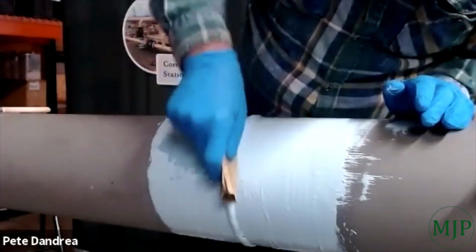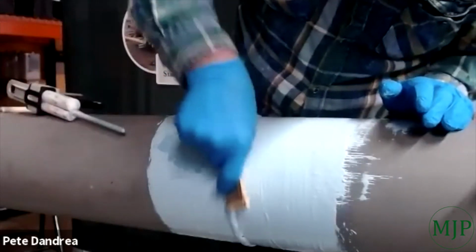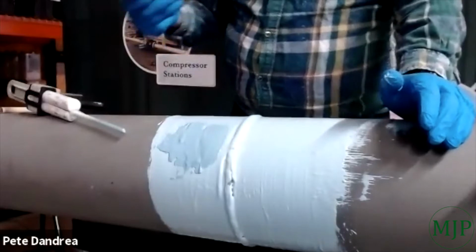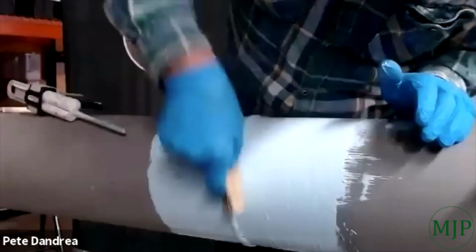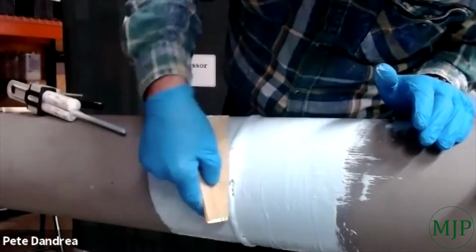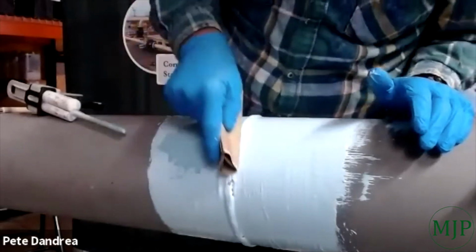Something to remember, if you've got bare pipe showing, try not to sand the bare pipe, because if you sand it, you will take off any of the profile that you created while you were blasting. Sandpaper is not going to put profile on pipe. You also want to make sure you get into all the grooves that your brush may have left, because any place the coating is shiny, it's going to be kind of like paint and wax paper. The stuff's not going to stick.